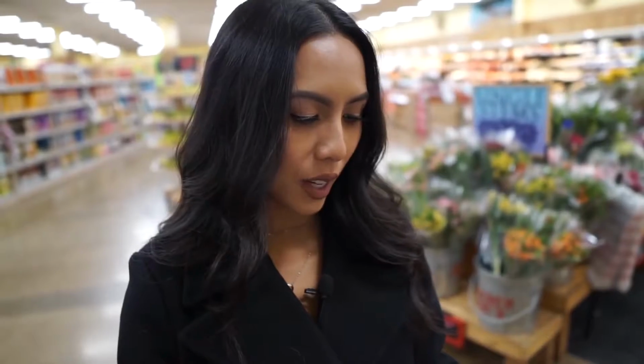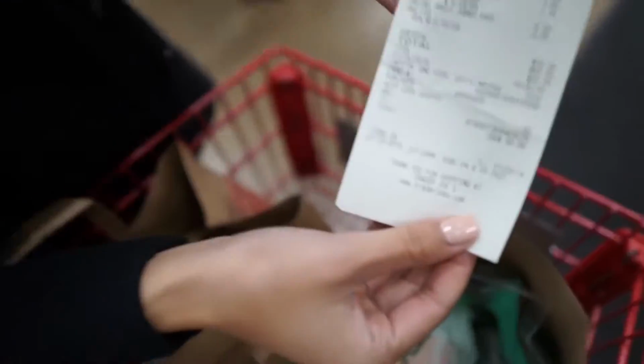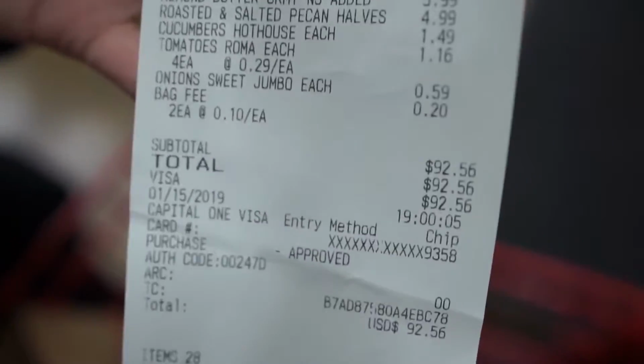We just checked out and this is the damage here. 92.56. Okay, we did not get kicked out. This was a major success and one of the clerks came over and asked us what we were doing, so they actually were interested in it.